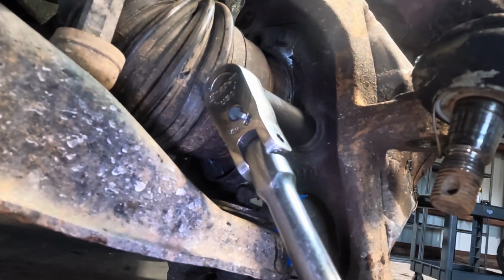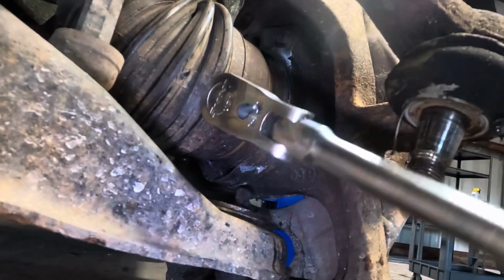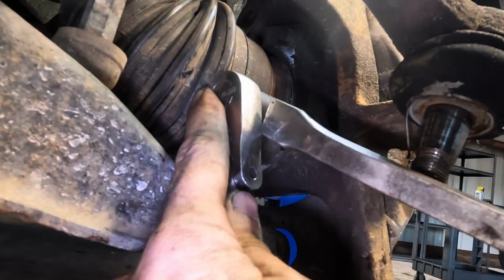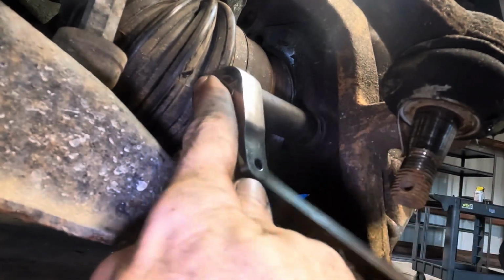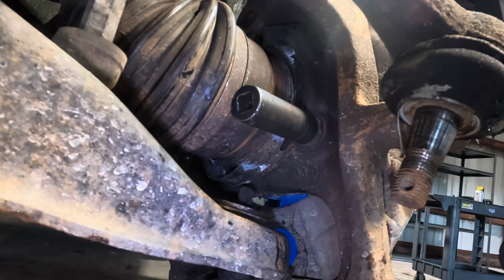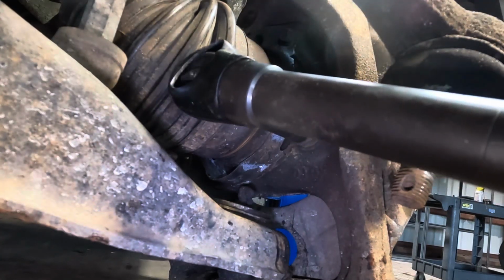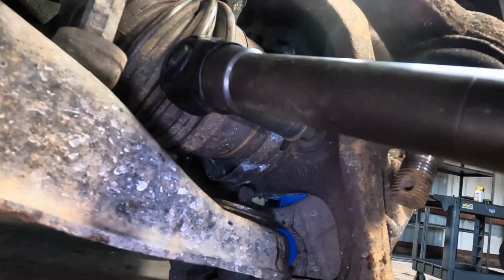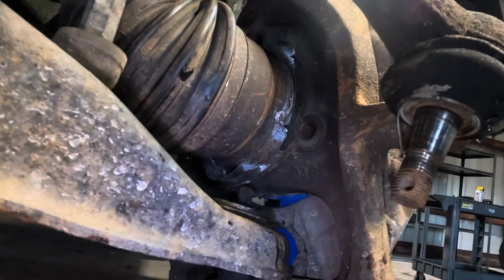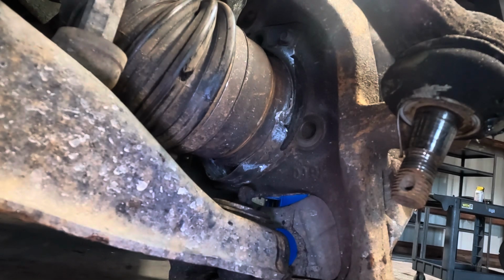Unclick action. That was tight. Okay. Let's speed this up with the electric ratchet here. Give me back my tools. Two of them removed. Good.